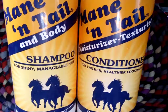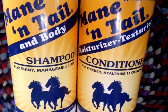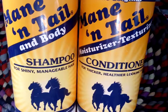We dilute both about 50-50 with water and put it in a pump container. At $6 a quart for mane and tail, in the end we end up with half a gallon of shampoo or conditioner. You may want to vary the dilution amount for your circumstances. Try 1 part water, 2 parts mane and tail.